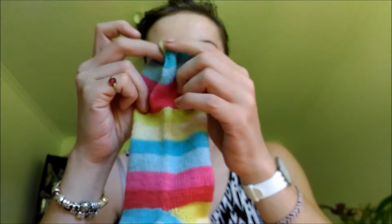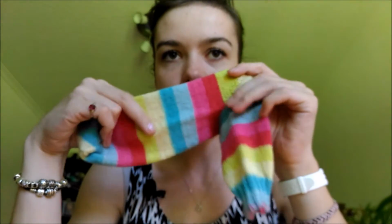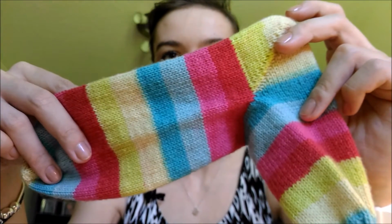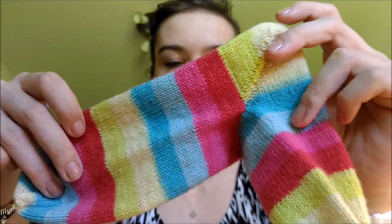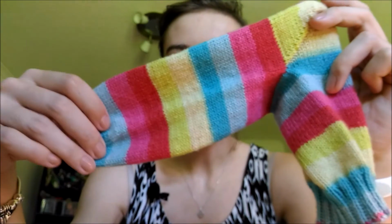I wouldn't have liked it. I didn't want to do an afterthought heel, because just the idea, I don't really like it at all. But I think this way it worked out really well, and I just attached the yarn with a magic knot, but then because it's at the bottom of the foot after I finished the sock, I just opened the magic knot and wove in both of the ends, so now it's pretty seamless.